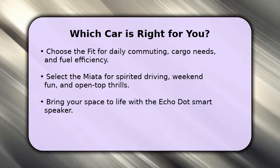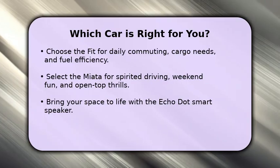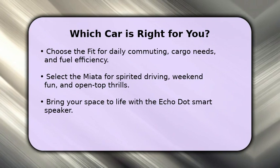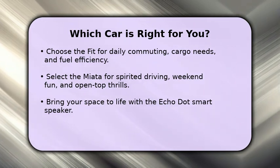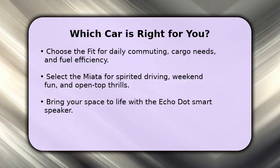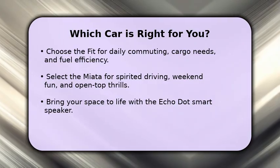So which car is better for you? If your priority is practicality, cargo space, and excellent fuel economy for daily commutes, the Honda Fit is an outstanding choice. However, if you crave a pure, engaging driving experience, precise handling, and the joy of open-air motoring, the Mazda Miata is unmatched. Both offer unique strengths.